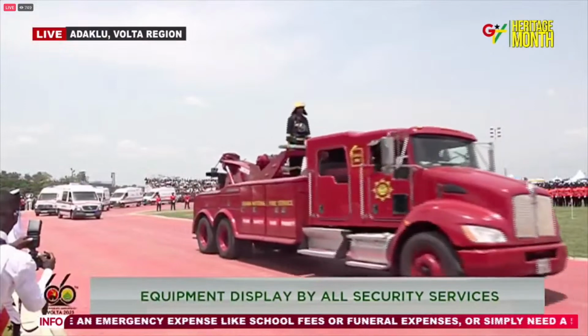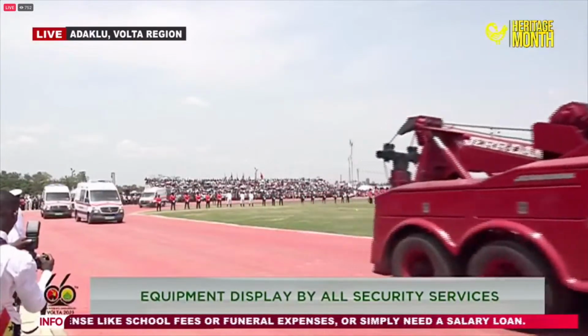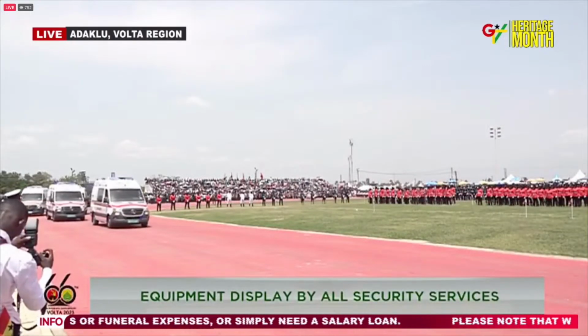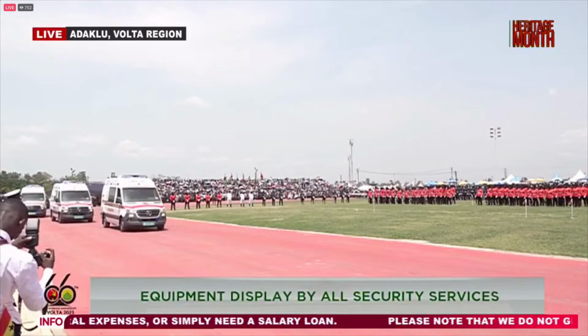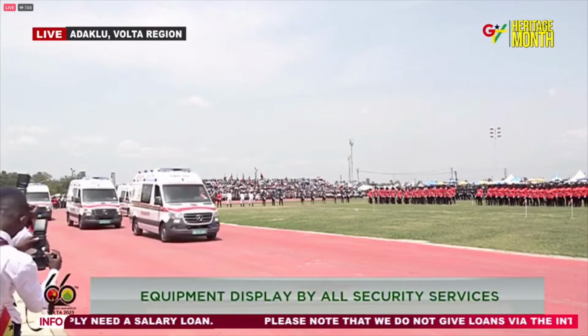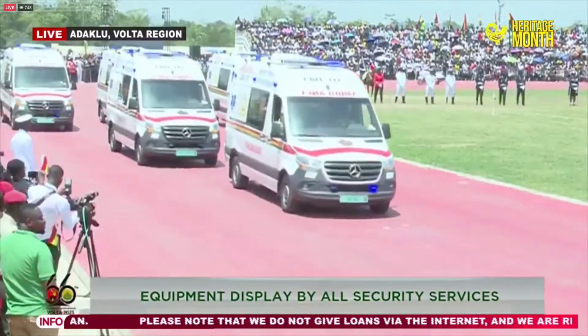It is now the turn of the Ghana National Ambulance Service. From the National Ambulance Service, we have ambulances drawn from the various constituencies in the region. On display today are 6 Mercedes-Benz ambulances.